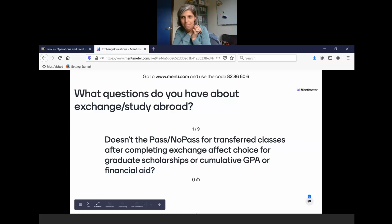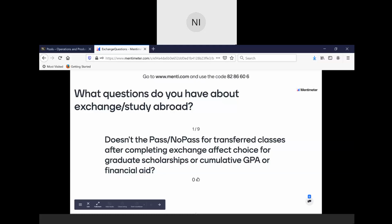Yes, sorry to interrupt, but I asked this question. I wanted to know because I usually understand that when applying for graduate scholarships, they look at how many pass, no pass grades the student takes, and if it's a lot of classes, it affects their ability to get the scholarship. And I also want to ask about the financial aid. So, how will it affect financial aid after I get back from my exchange semester?